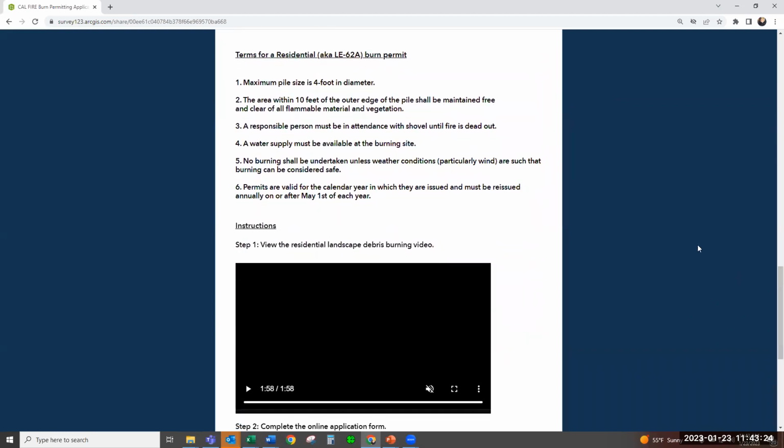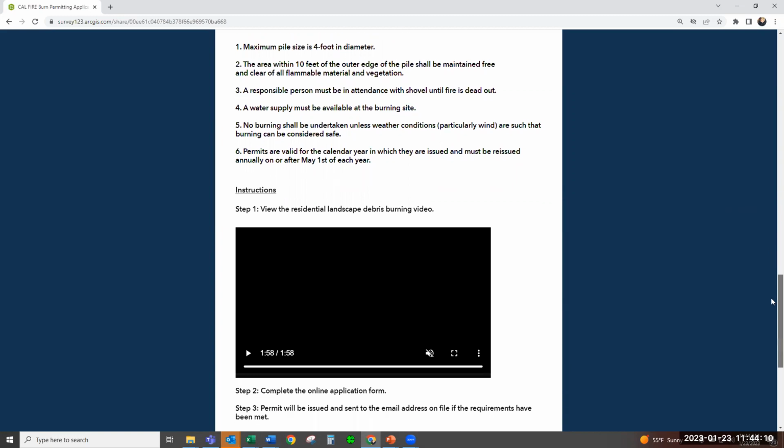We start to get into some of that residential burning outline of what this looks like, and a little better definition than the one-liner on the previous page. So you're really looking at those 4x4 piles. We talk about clearance and some of the tools that you need to have around, and we want to make sure that folks understand that weather conditions and burning conditions all play into whether or not someone should ever light that match. So we start to get into that, and we can go on down to the bottom, Kara.